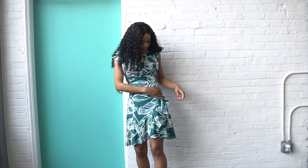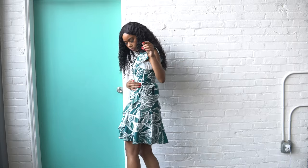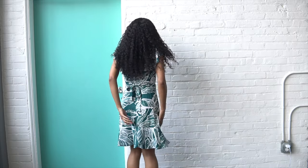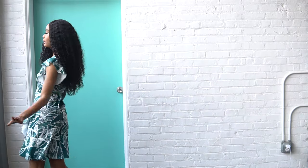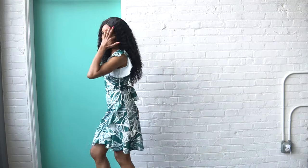And at the bottom of the dress, it has ruffles. So you can have this ruffle going all the way around and across the back. Okay, is it moving? I feel like it's moving. I think it's moving.